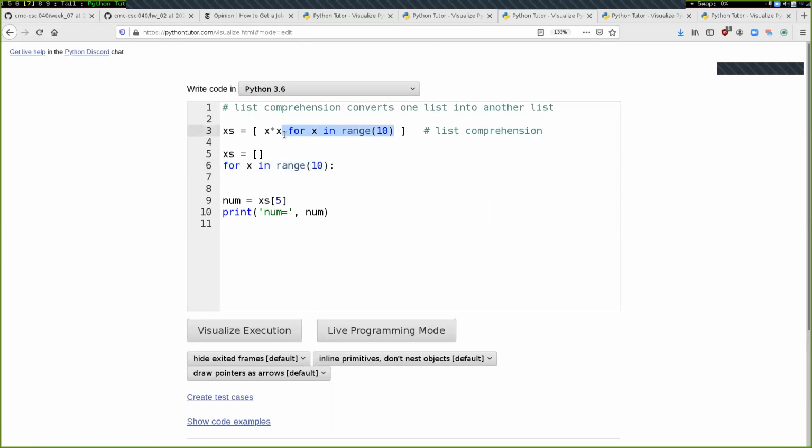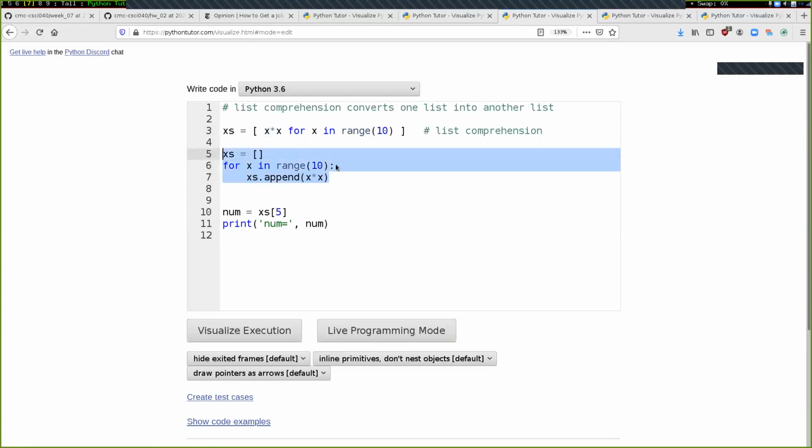Notice that it's for X in range 10 up here and for X in range 10 down here, and then this right here is what I'm adding onto my list each time: XS dot append X times X. This right here is the same as this up here. This 3-line pattern of for loops is very common, so it can be written instead in just this 1 line.